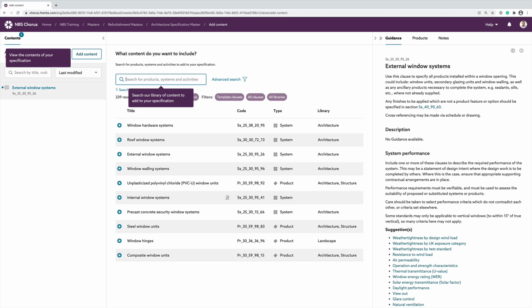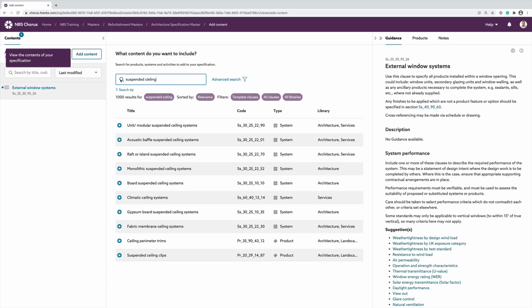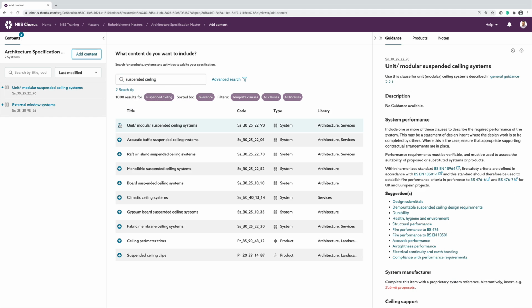I might also want, for example, a suspended ceiling. Again, I made a spelling mistake there purposely, but even when I search, it brings in a unit modular suspended ceiling system. So common spelling mistakes have been included within the search. I can add the unit modular suspended ceiling system. Now I might just want to build this up with systems so that somebody could take this specification into their project and use that as a starting point.